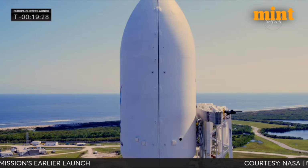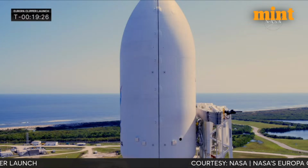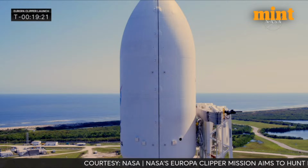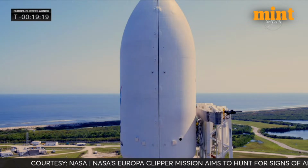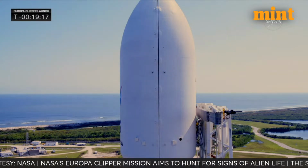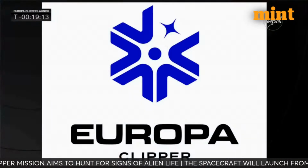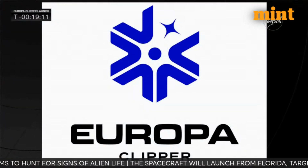I want to give you a little closer look at it. It was designed by the JPL team. Cynthia Phillips says she designed it to be something beautiful, something abstract and representational. We actually have a shot of that graphic, if we can pull that up. And there it is. It's a nice logo.